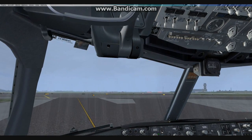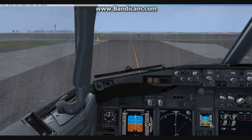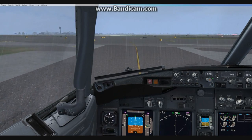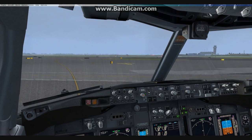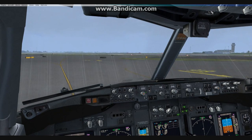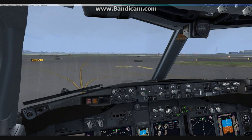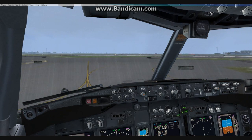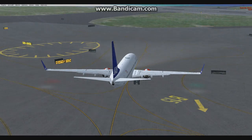Select taxi light on. Check for traffic. No traffic there. No traffic there. So we have two choices of taxi. I'm gonna go straight over and along the runway here, and then follow. I believe it's Charlie. Yes. Okay. Thanks, Captain. The cabin secured. Okay. Thank you.